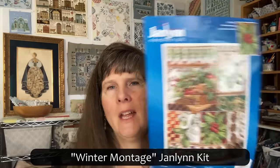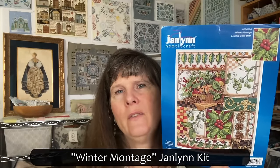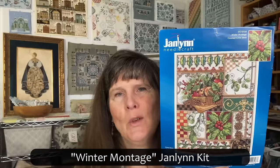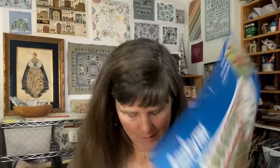On Sundays, I try and pull out one of my seasonal montage pieces. I'm doing all four of them. This is Winter Montage. It's a Janlynn Kit. There's also a full coverage version by Pain Free Crafts that lots of people are stitching. It's also gorgeous. I decided to do the kit instead.